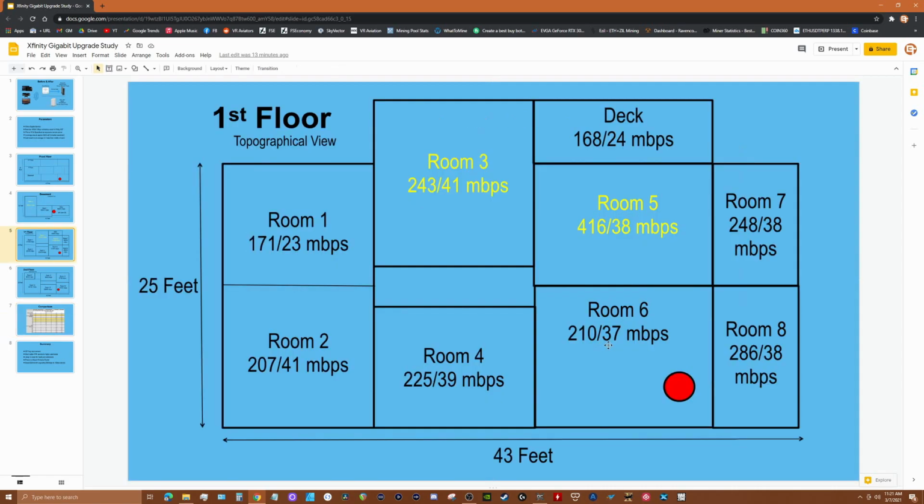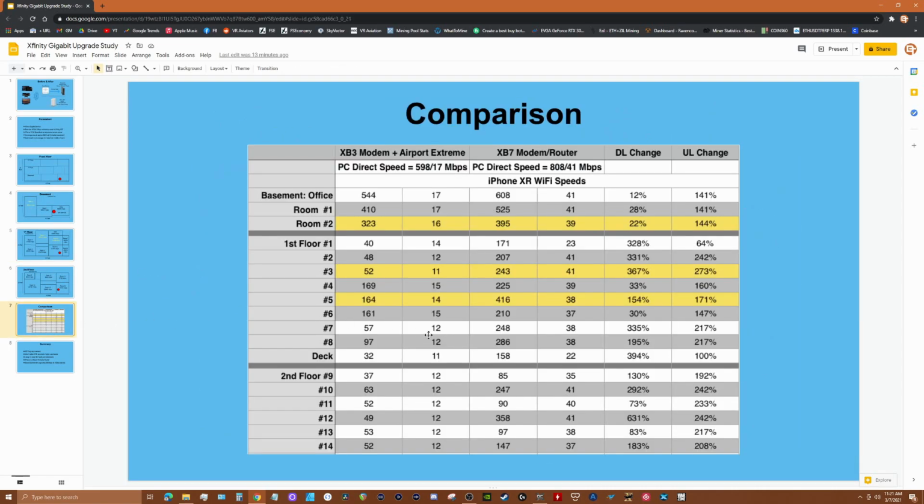Room 6, which is right above the router, we went from 161.15 to 210.37. And similar improvements as we move through. Look at the deck, though: 32.11 to 158.22. So a 400% improvement in download speed. Room 7, a 335% improvement in download speed.